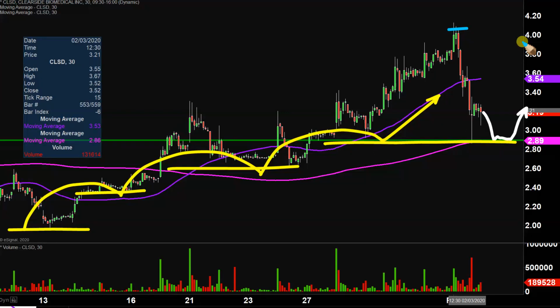So sure, today the price pulled back, but stop and think about that word, today, as in one day. Looking at multiple days as we're doing here, you can see the price does still have the opportunity to chip away and build a higher base. So let's see if the price can get that job done.